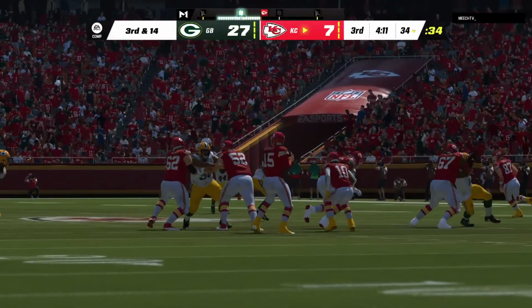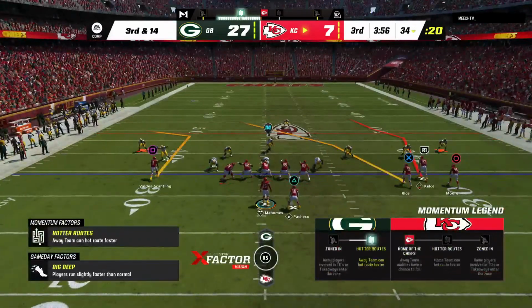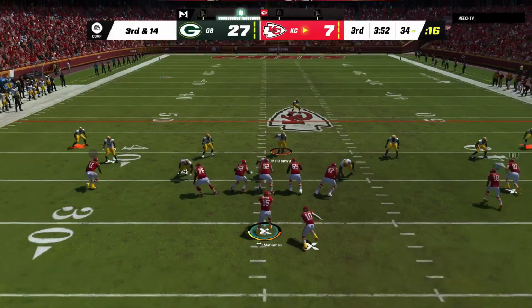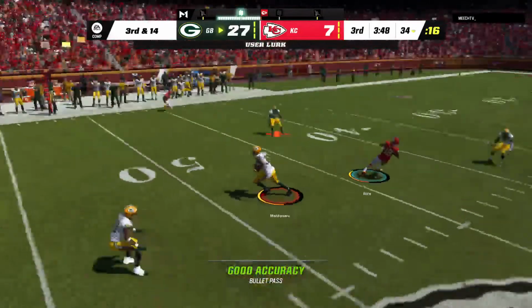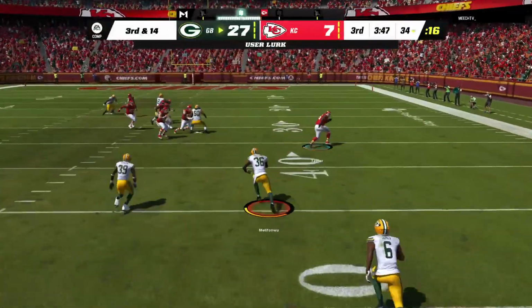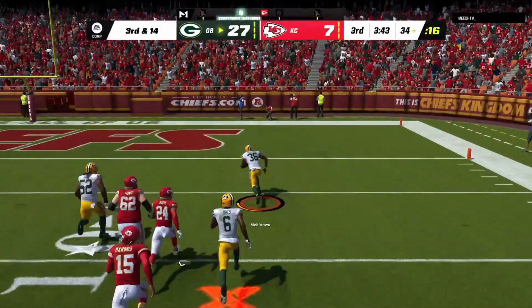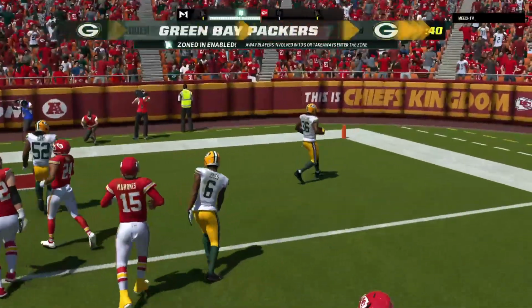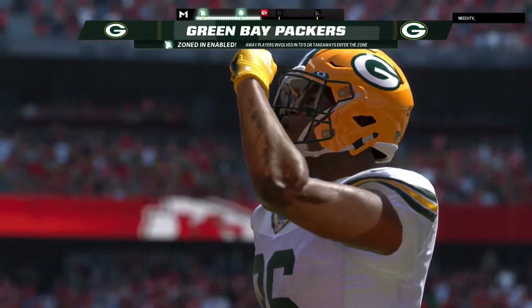So one quick, easy analysis about why they've struggled so far. They keep putting themselves in 3rd. It's a film session tomorrow, maybe a little longer than it normally is. Not a lot of positive grade. And Mahomes misfires again, and it's intercepted. Picked off by Obi Melifonwu. And into the end zone. It's a pick 6 and a Packer touchdown.